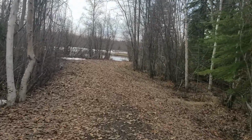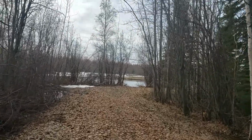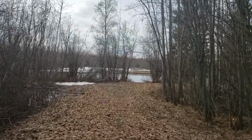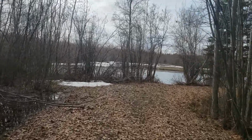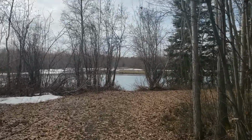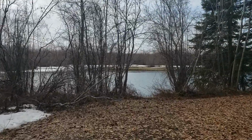And I see clear water. I see nice clear water. I don't know how deep it is, all things considered. Normally it's only 4 or 5 feet deep in the summer around here. This looks maybe fishable. I'm not sure, not 100%.